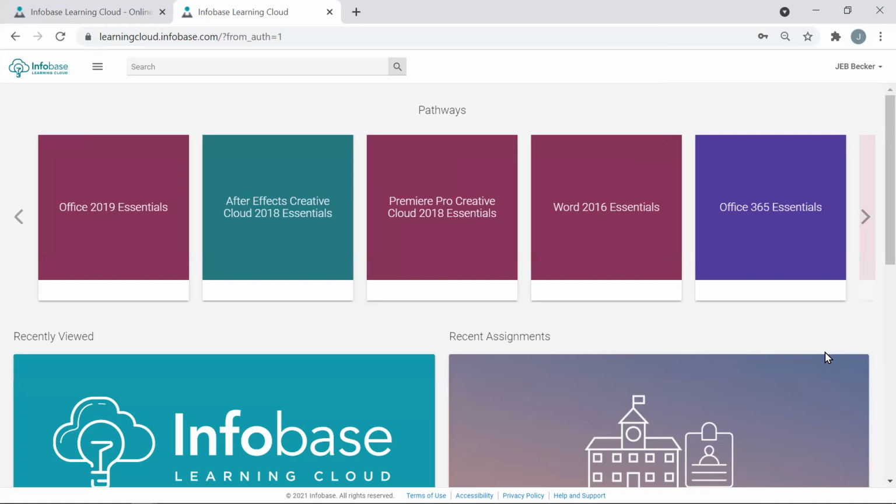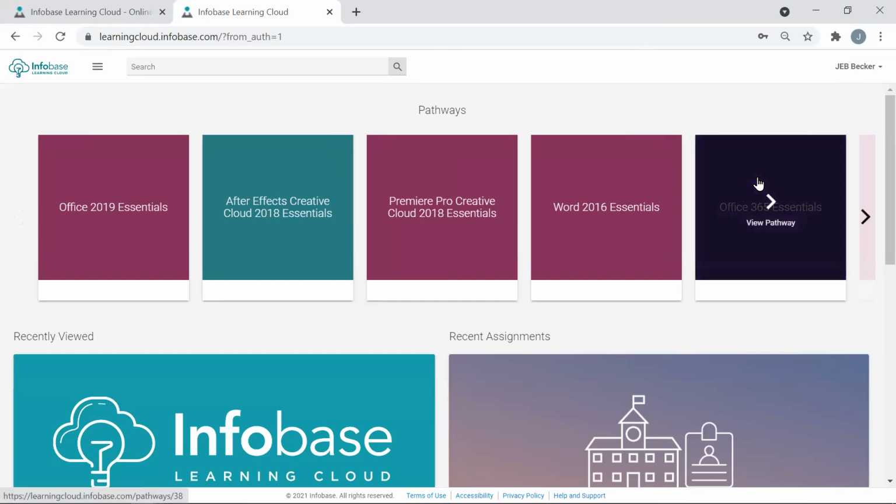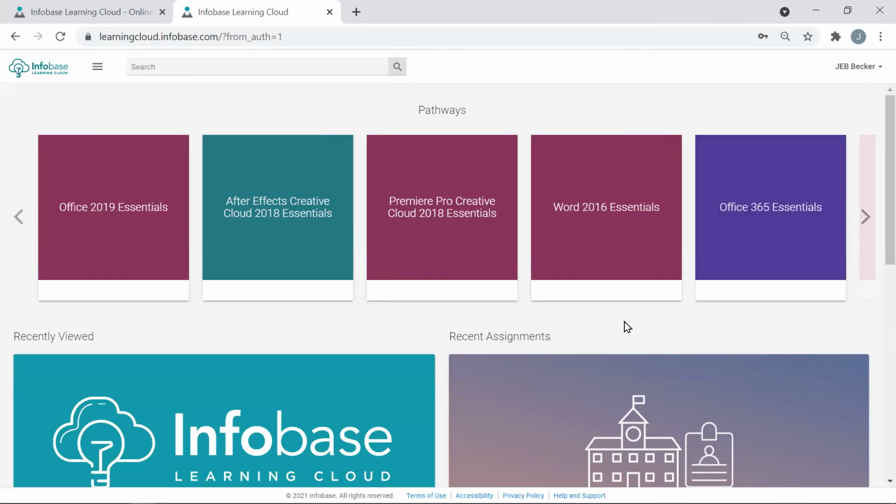So if you have an essentials class, let's say Microsoft Excel basics, that would be a module. Whereas a pathway might be Office 365 Essentials, or possibly Word 2016 Essentials. That would be multiple courses meant to teach a single application, but they're broken into different modules.